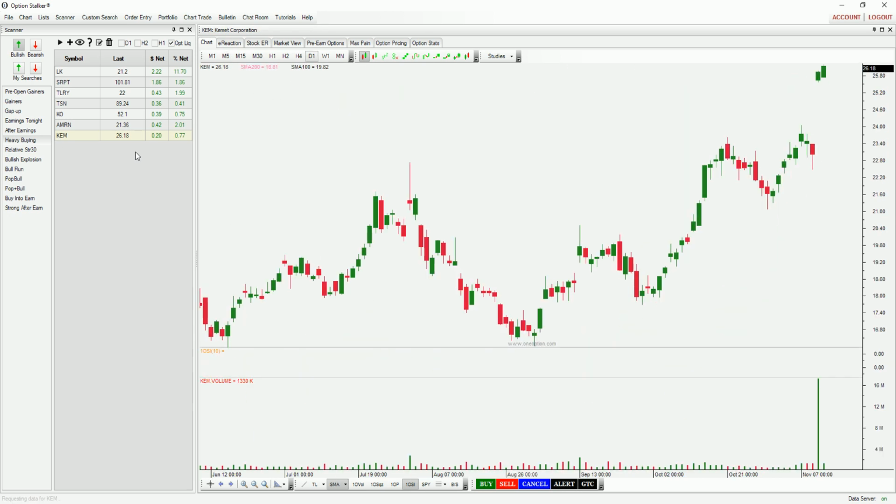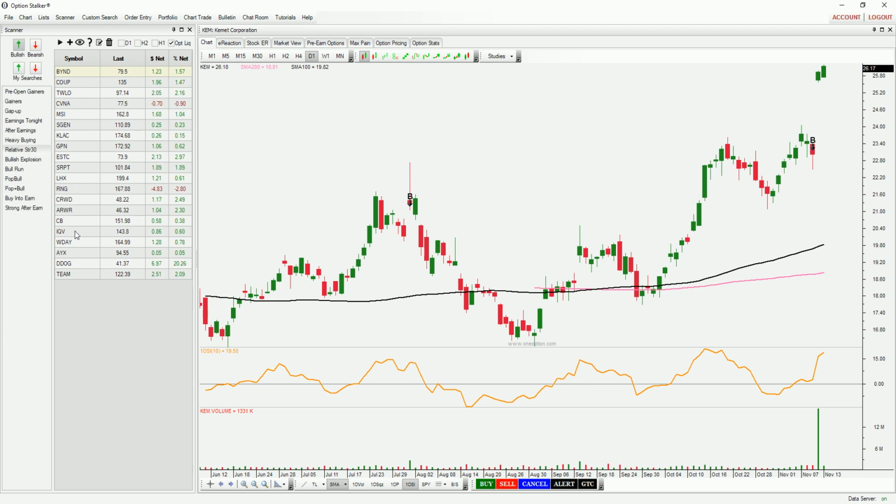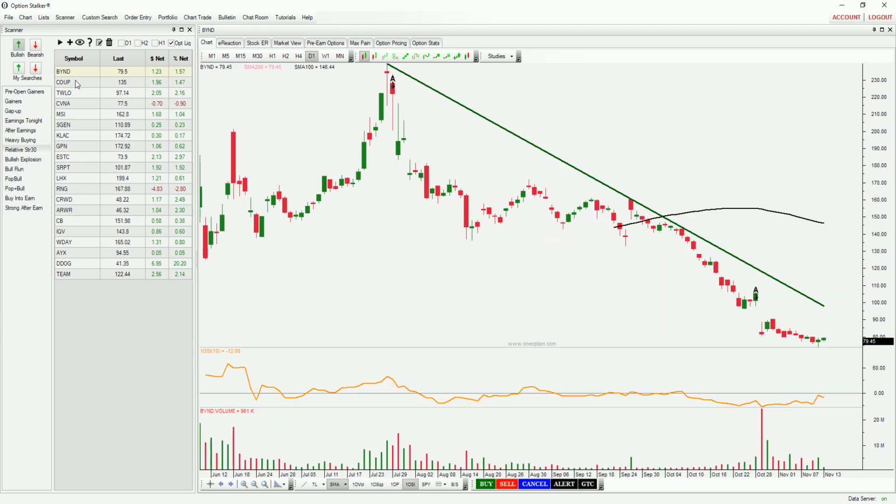KEM, take a look at that. Really nice gap higher after earnings, big volume, good relative strength, building on the gains yesterday, wants to go higher. Yes, looks like a pretty decent candidate as well. Relative strength 30, what's moving higher? Beyond catching a little bit of a bid, got a bullish hammer here yesterday, so it's breaking this little downtrend. Might be worth a look today.